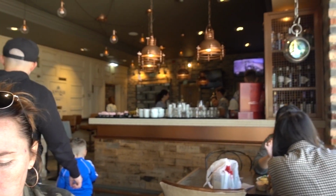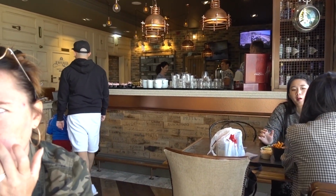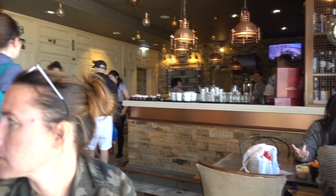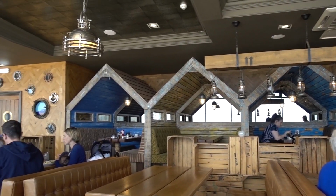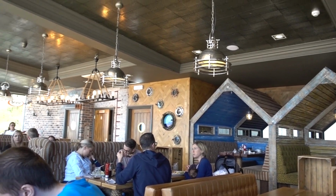It's a really funky place inside as well. That's the bar area. This is quite cool. And then you've got little huts, like seaside huts, and various portholes and mirrors. Quite funky.